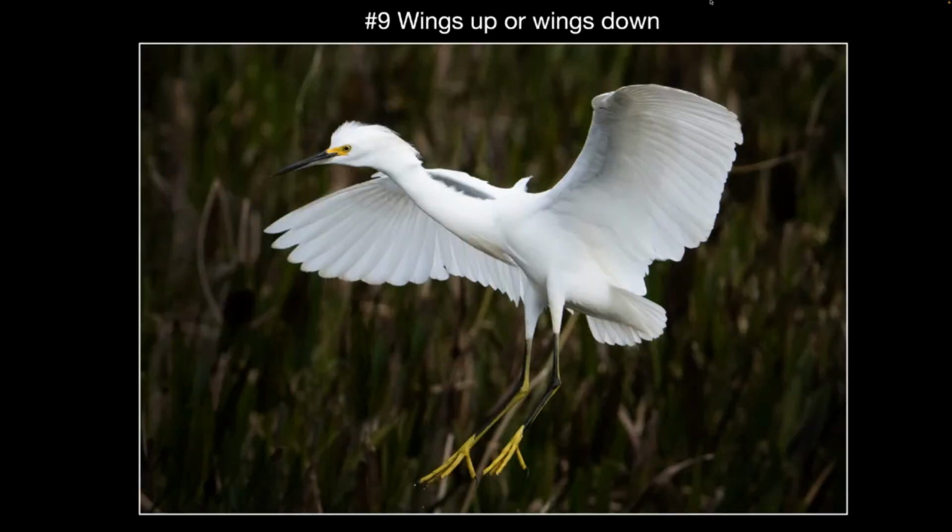And speaking of gesture, when it comes to birds, it's either wings up or wings down. If the wings are flat out, usually it's kind of a boring picture. So if you shoot at the highest frame rate, you get a better chance of getting a shot like this.